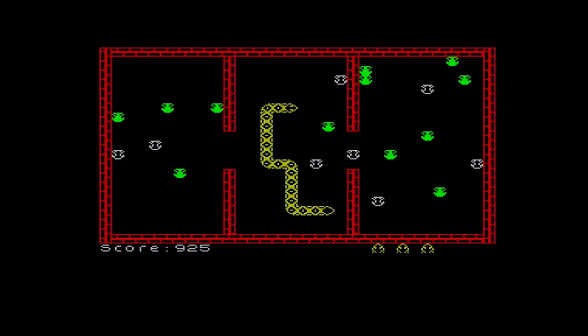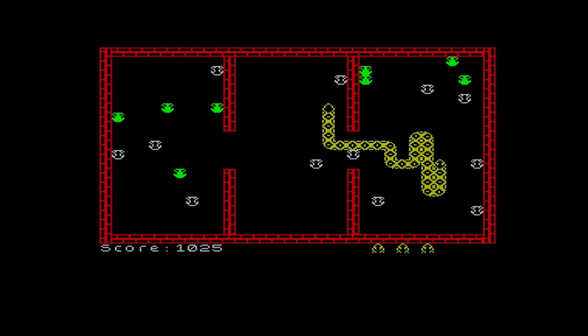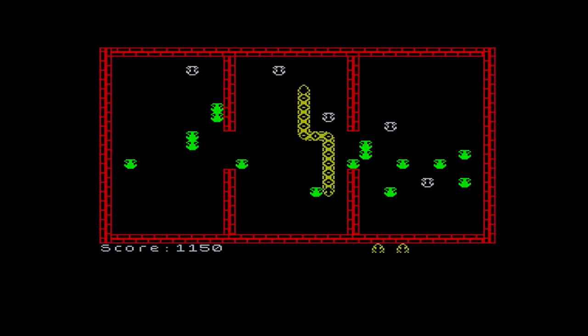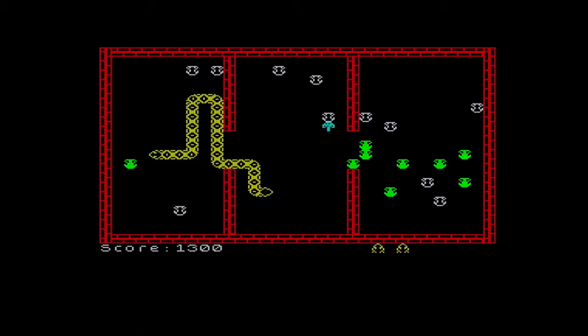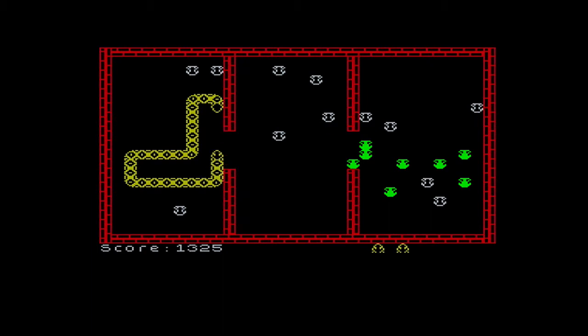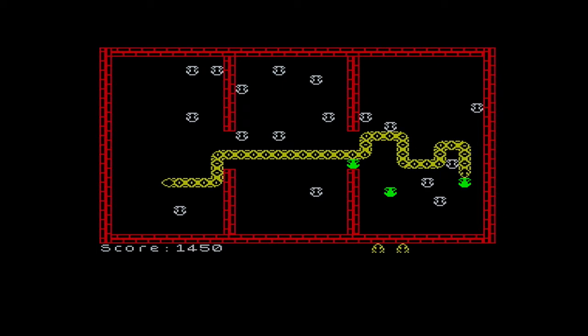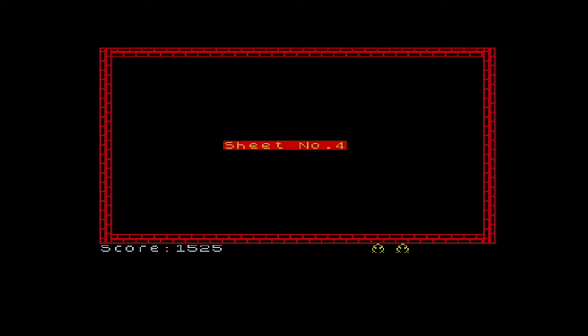Very playable. This is almost a challenge for people who do those sorts of challenges on the Spectrum. That's quite good. I like that. That's the first life I've lost there. Yep, very enjoyable. Very, very playable indeed. Smooth, quick, nicely arcadey. Oh, look at that, I've cleared another one. Oh, I could go a while on this one.